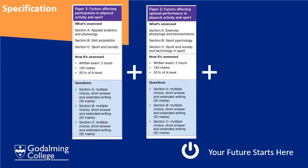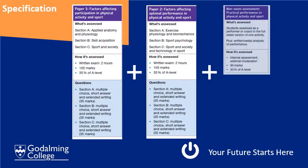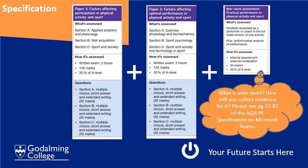The other 30% comes from a mixture of practical assessment in just one sport and written coursework on an evaluation and analysis of the sport of your choice. It's well worth checking even at this early stage to make sure that your sport is accessible on A-level PE, and you'll be able to see the full specification for that in the Microsoft Teams account when we do the live days on the 25th and 26th of June.